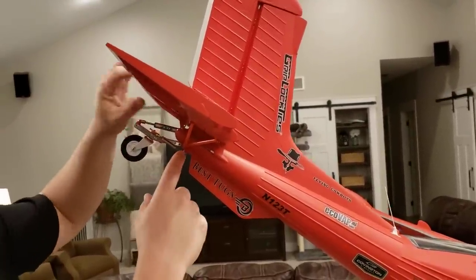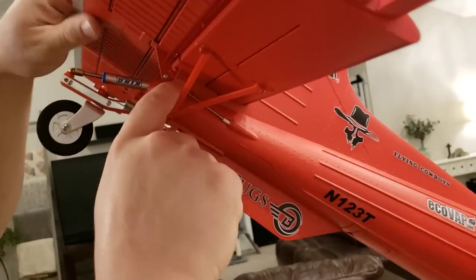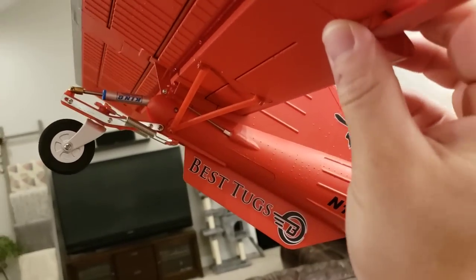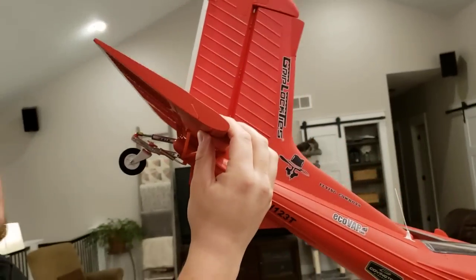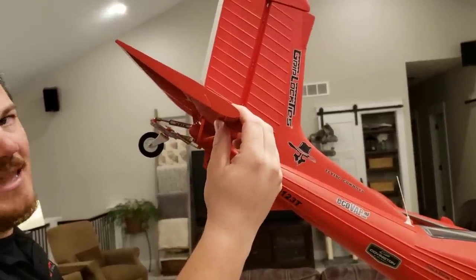So how do we do that? Well, we need to basically extend this rod out a little bit. And once we've done that, then we can center this. So this needs to be square like this to start. It may need to be adjusted a little bit like this for neutral flight.